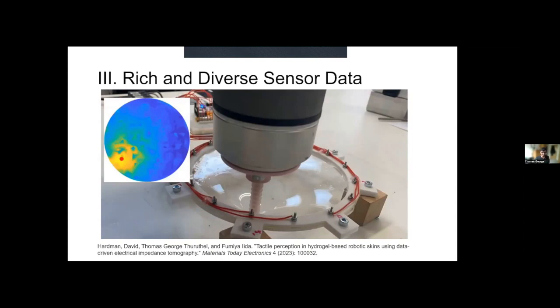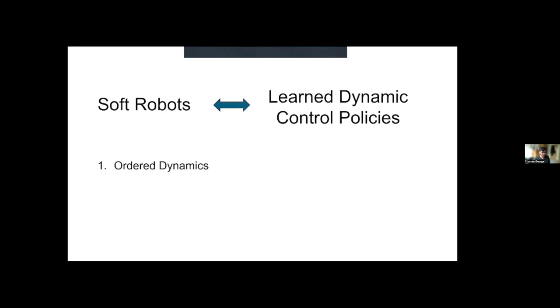Clearly, tactile information is important for interaction tasks, and it will become more and more important when you do dynamic tasks. And I believe soft technologies are the way to enabling this sort of sensory modality. That's where I will conclude my talk.